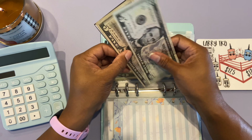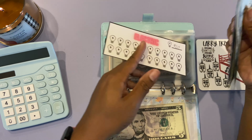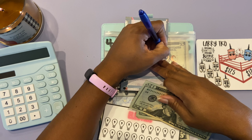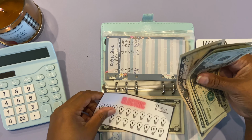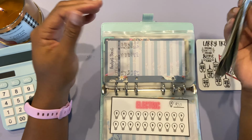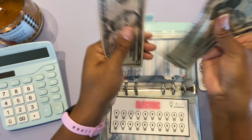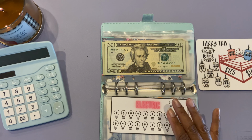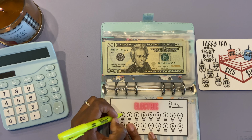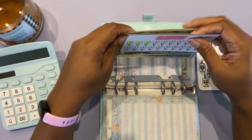All right, next up is utilities. Today, utilities got $15. So let's go ahead and add that here. So utilities should have $70. 20, 40, 50, 60, 70, 75. Wait. Did I do that right? I didn't. Yes, I did. Let's count again. 20, 40, 45, 50, 55, 60, 65, 70. I just can't count. That's what it is. $70. So we can color in 3 of these electric bulbs. All right, making progress.